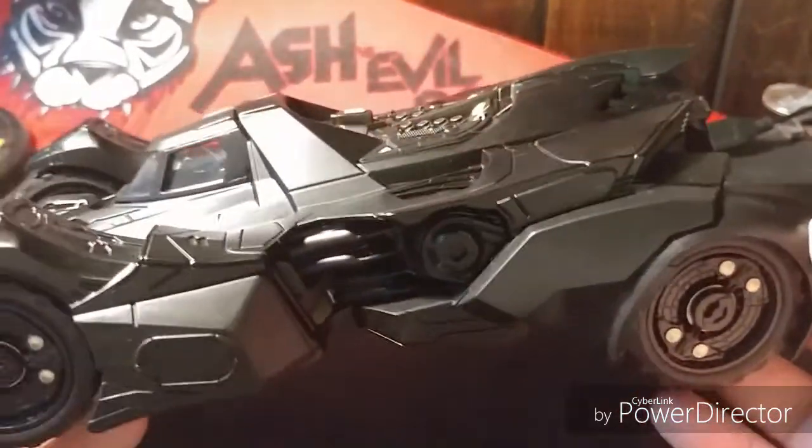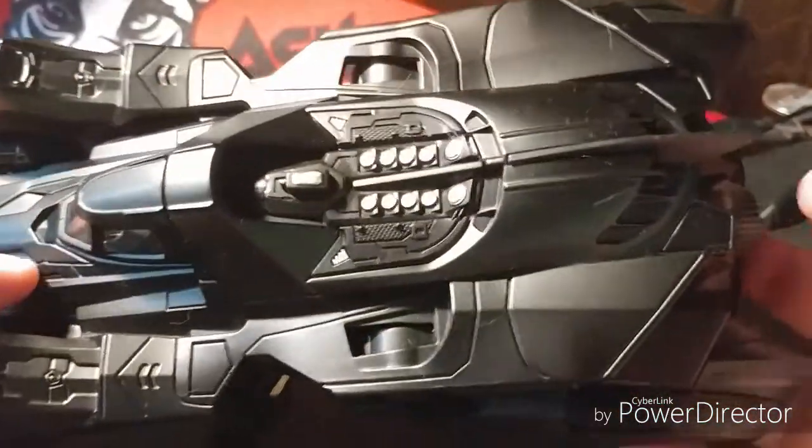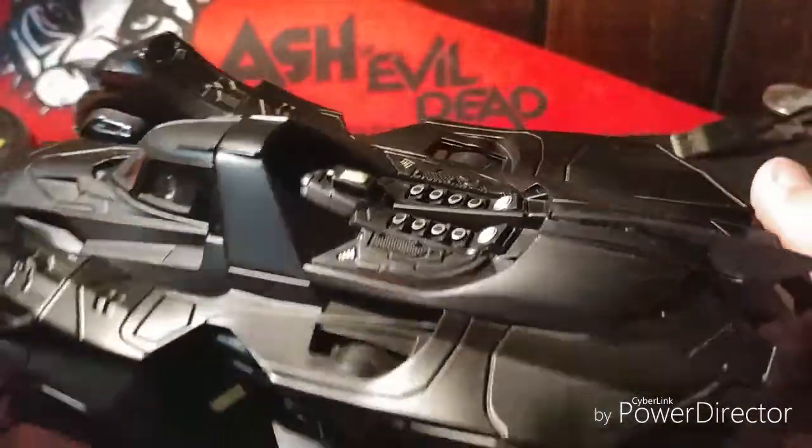Again, it's just such a mean look to it. The thing sounds great too.